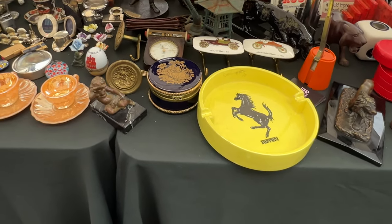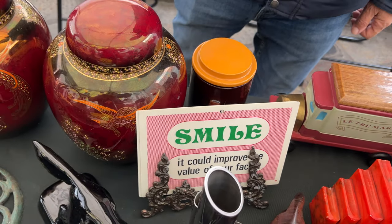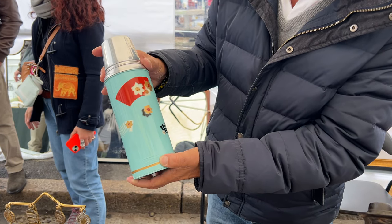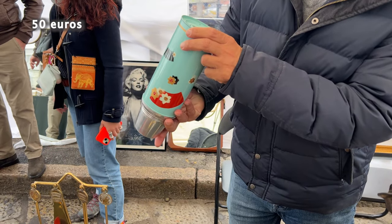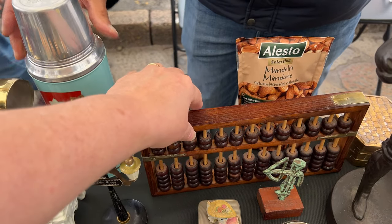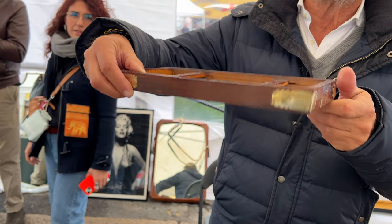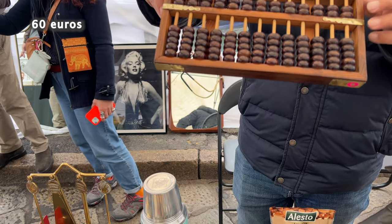150. Okay. This is very important. Cina. Thermos. Sì, thermos. It's a pretty color, il colore. Ok, quanto? 50? 50. Che questi? Mi piace questi. Questo sempre. È abaco. Sì, abaco. In English, abacus. Quanto? This is so pretty for decorating. 60. 60. So pretty. I love that for decorating.